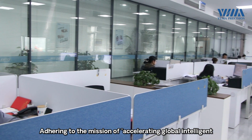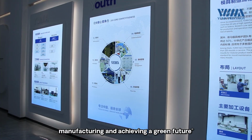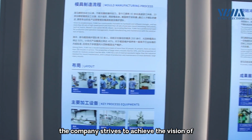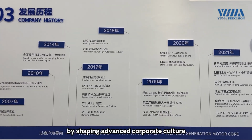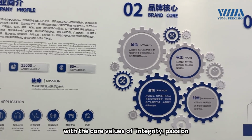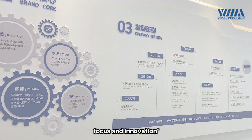Adhering to the mission of accelerating global intelligent manufacturing and achieving a green future, the company strives to achieve the vision of becoming the leader of multi-core application solutions. By shaping advanced corporate culture and gathering team strength with the core values of integrating passion, focus, and innovation.